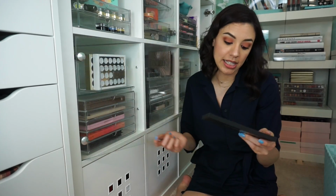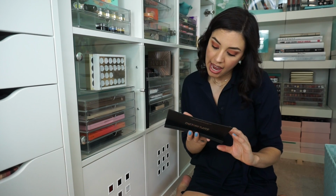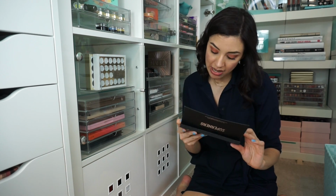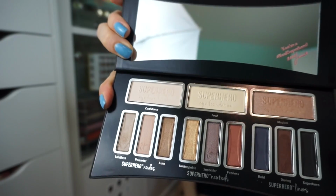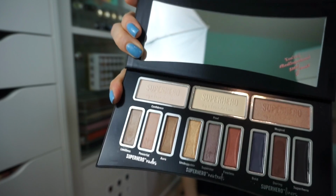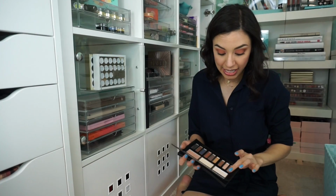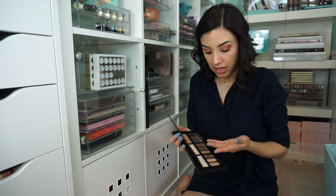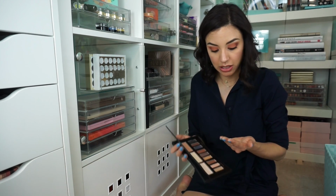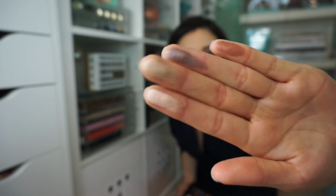This is the IT Superhero palette. And why haven't I used this guy? This is actually a really nice palette. I recommended it, I think, in a 21 Days of Beauty video for Ulta. It's such a stunning palette, and the eyeshadows are like butter. Oh man, I kind of want to wash my face and do another tutorial. That's how soft they are. But again, it's not one of those super unique palettes.